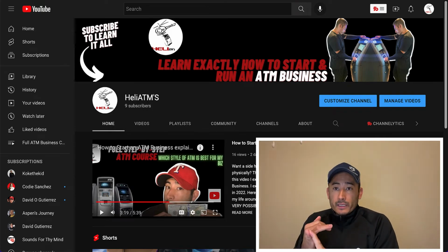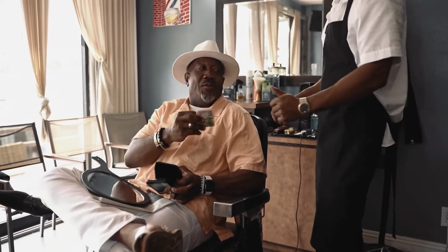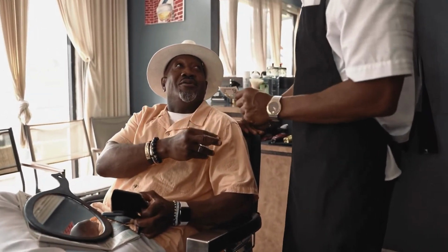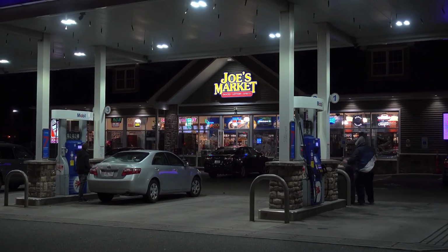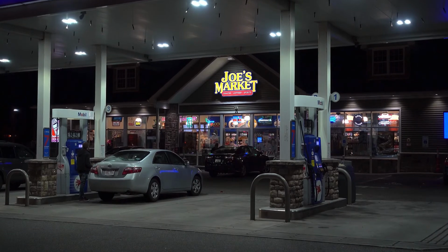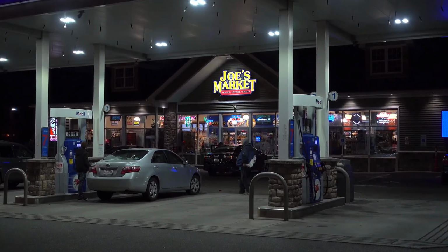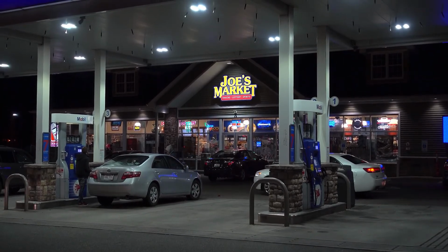You want to put them in barbershops, okay? Barbershops, especially if they're cash only barbershops, are going to do really well. You want to put them in convenience stores, right? Gas stations, convenience stores, even if they don't sell gas. That's a high foot traffic area where people are coming in and out, whether they get some gas, some candy, Cokes, whatever. People are always going to need money, right? That's a good place as well.